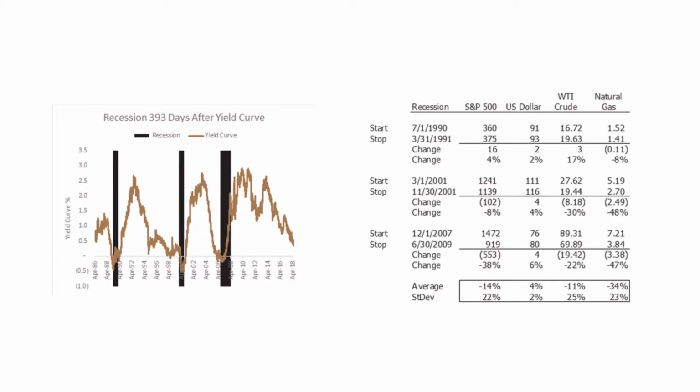Let's look at natural gas. Natural gas fell in all three recessions, and it didn't just fall, it collapsed. It collapsed an average of 34%, plus or minus 23%. And this is because of the tremendous demand destruction in the commercial sector as well as the industrial sector. So as that fell out from a demand side standpoint, gas stocks soared and the price of gas collapsed.